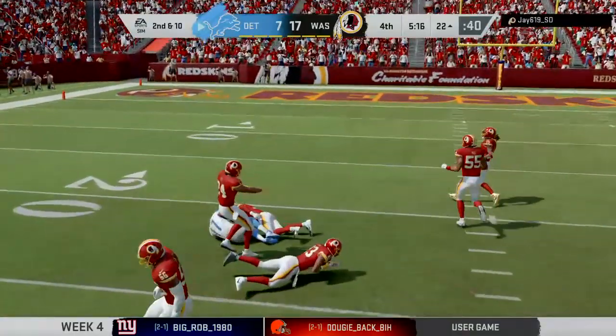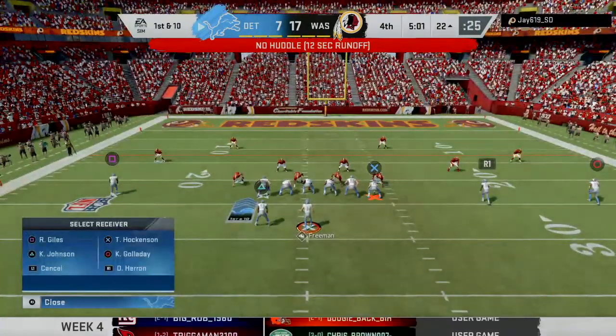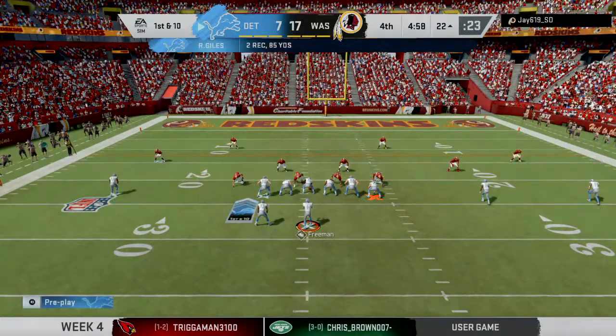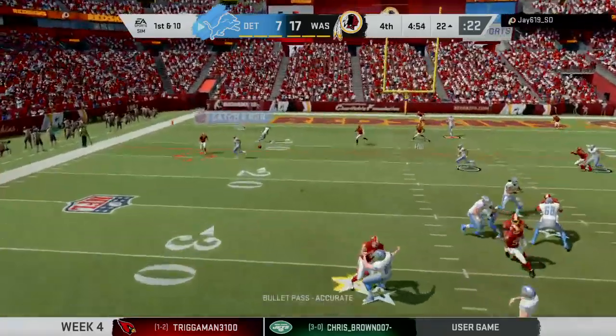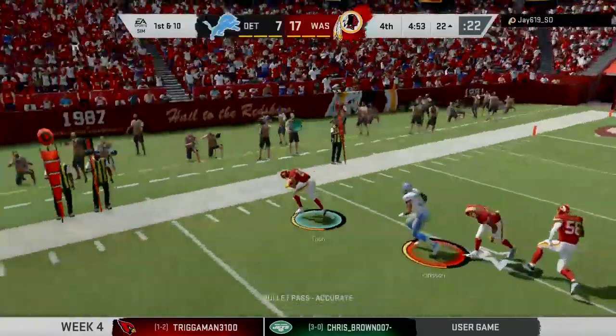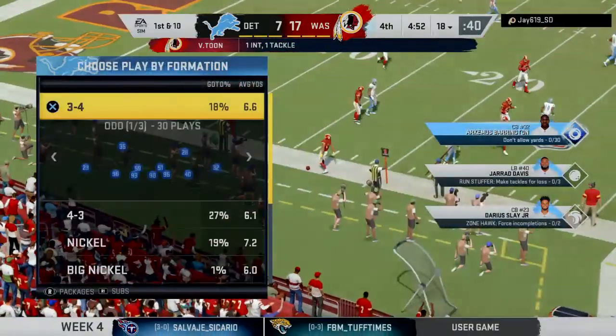Now a man open down the middle of the field. And he'll get this one down near the 20-yard line, just shy of the 20. That one good for 26 and a 1st down. Looking to throw. Freeman. Now that'll be tipped and intercepted. Picked off at the 17.